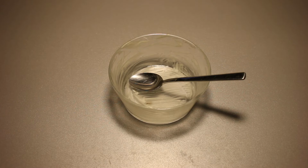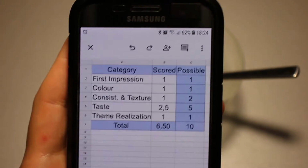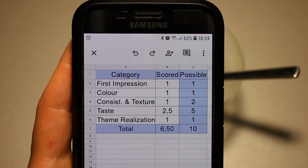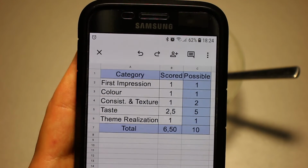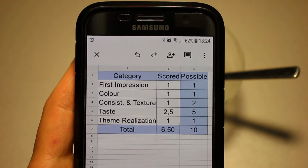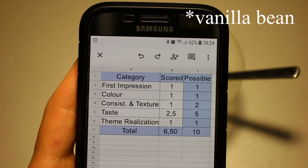Alright, the consumption process is complete, so let us take a look at the review sheet. First impression wise, it has been alright, nothing really to complain about. Same goes for the colour. It looked yellowish, with some black spots in there that are supposed to resemble the inner stuff of the vanilla. What's it called? Vanille shorter. I put it on the screen right now.